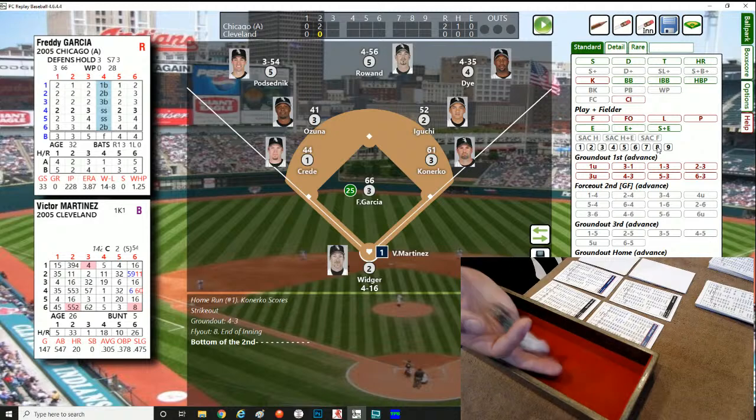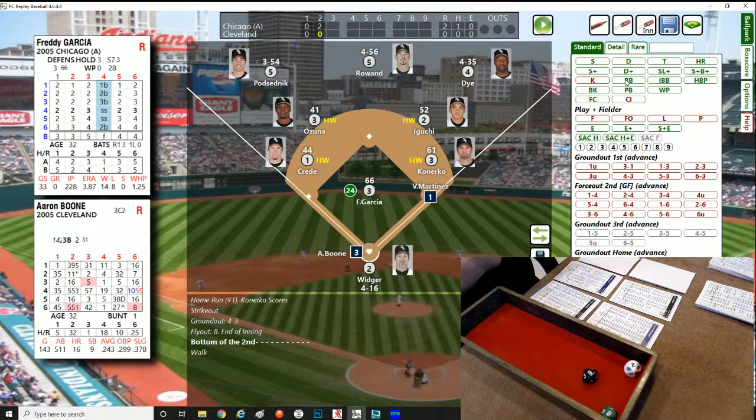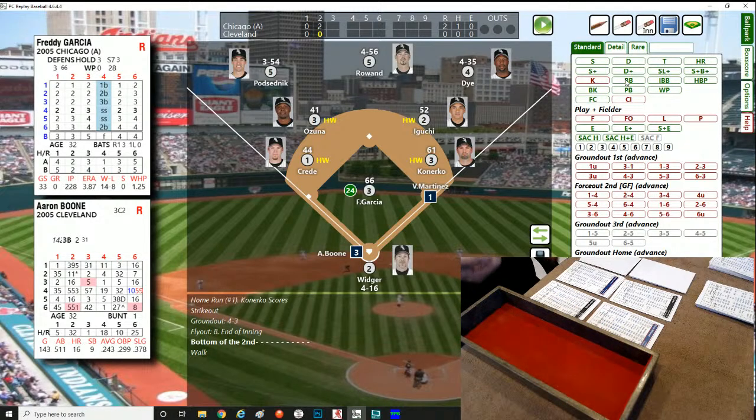Victor Martinez, 928, lefty, walks him. No threat to steal. Victor Martinez will stay at first. Aaron Boone is up. That is a crazy play. 909. Second baseman goes up the middle for a grounder and fires it to first to get the batter. So it's a routine grounder to second, but he steps on his glove after the throw.